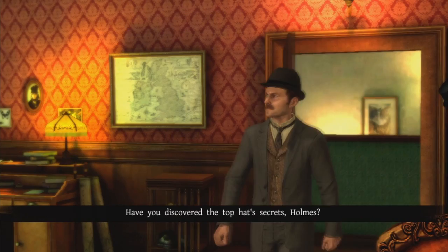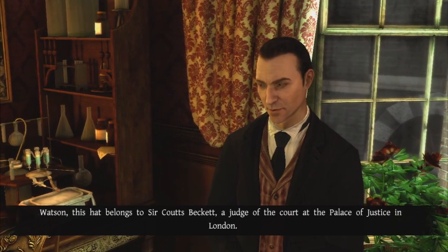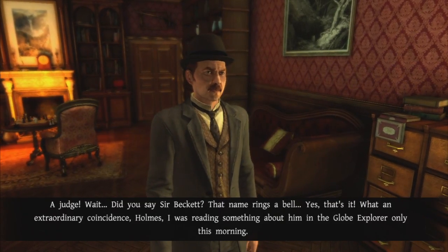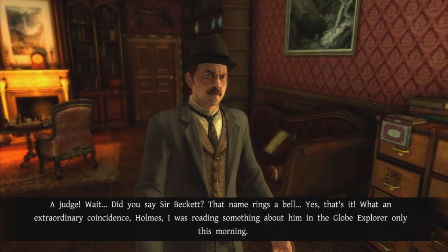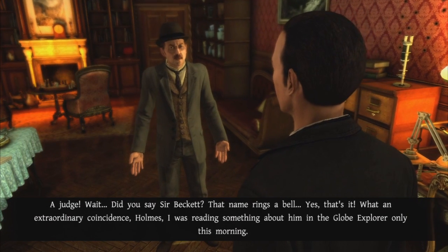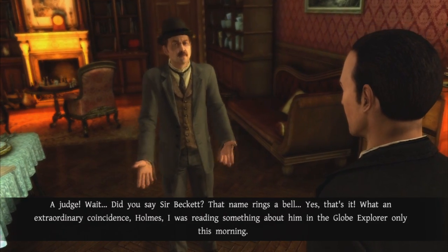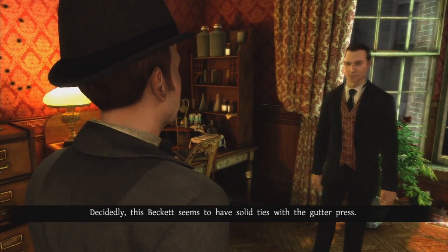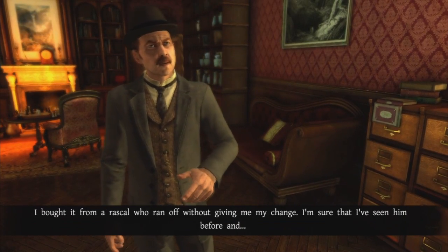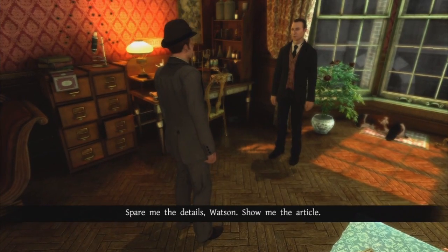Have you discovered the top hat's secrets, Holmes? Sure have. Watson, this hat belongs to Sir Coots Beckett, a judge of the court at the Palace of Justice in London. A judge? Wait, did you say Sir Beckett? That name rings a bell. Yes, that's it. What an extraordinary coincidence. Holmes, I was reading something about him in the Globe Explorer only this morning. Decidedly. This Beckett seems to have solid ties with the gutter press. I bought it from a rascal who ran off without giving me my change. I'm sure that I've seen him before, and... Spare me the details, Watson. Show me the article.